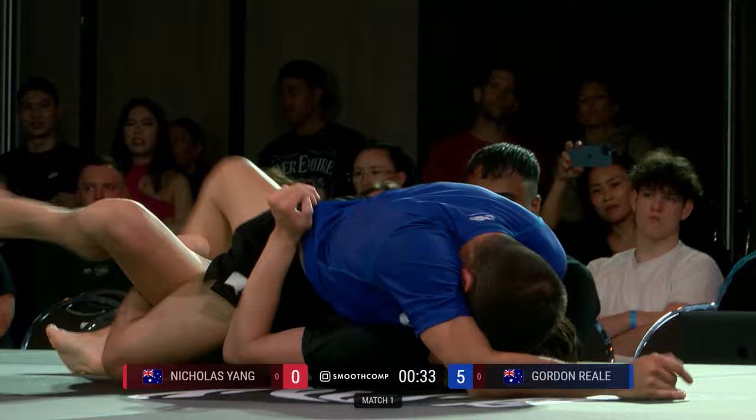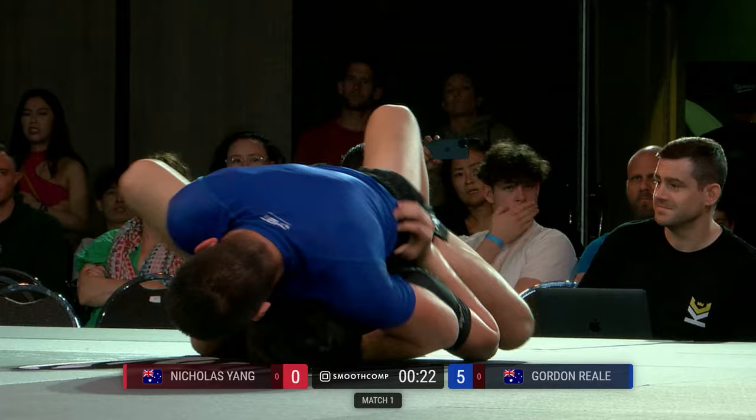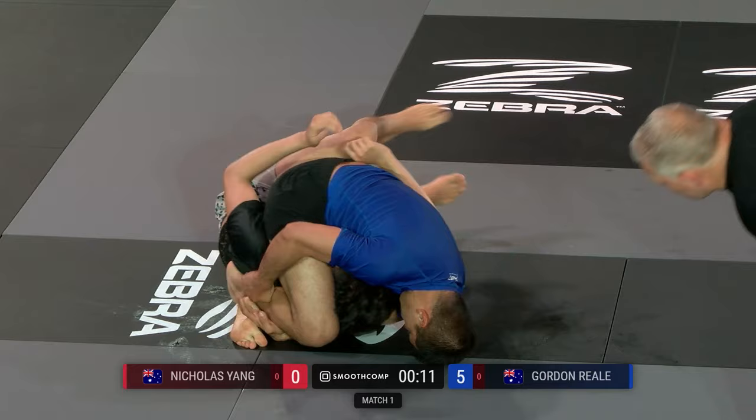So let's see now if Gordon tries to get the finish. I mean, that's what the crowd wants, and that's what, you know, the guys are here to do. So let's see, we've got 24 seconds now. Potentially looking to step over that arm. There we go. Oh, the triangle. Mounted triangle here. It needs to go now. Here it is. Oh, wow.